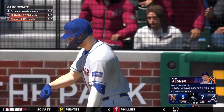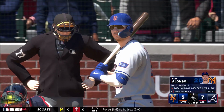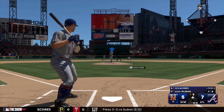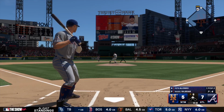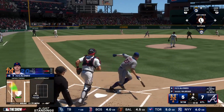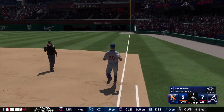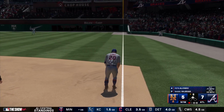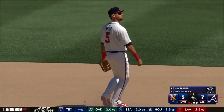And here's the first baseman, Pete Alonso, 1-for-3. He's hitting for that pop. Came out of the gates really strong. Chopped out towards short. Arcia. First out in the top of the eighth. Those plays can be tricky. They're routine, but that doesn't mean it's always going to be smooth. He delivered a good play right there.